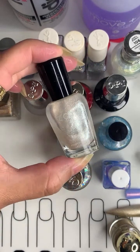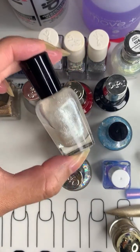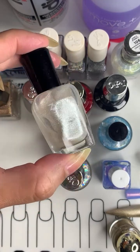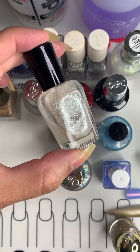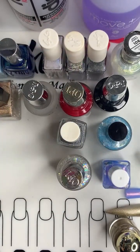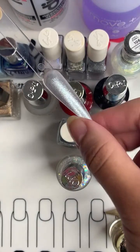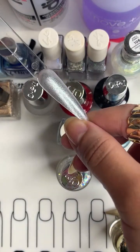This is my favorite of the favorites. I was trying to give you guys a hint with the top coat. But yeah, it's the Zoya Alexis polish. And I'm going to tell you why it's my favorite. Matter of fact, I'm going to show you why it's my favorite. Check this out. Look at that sheen from all angles.